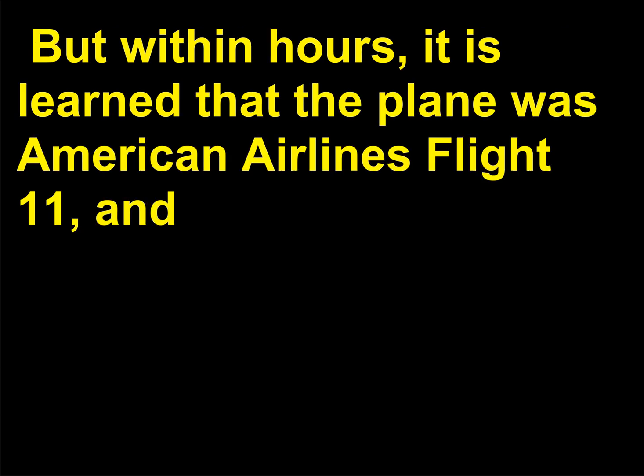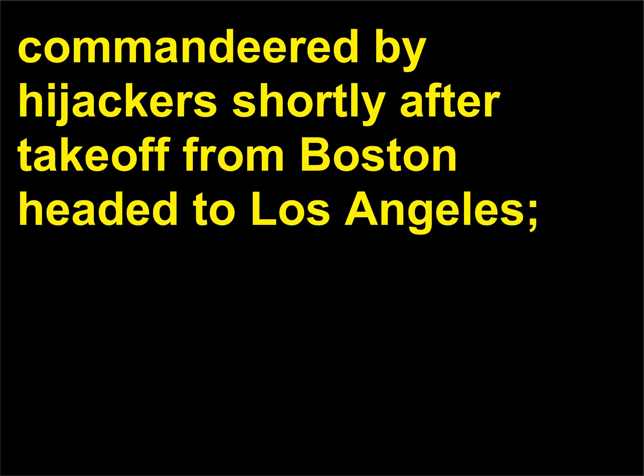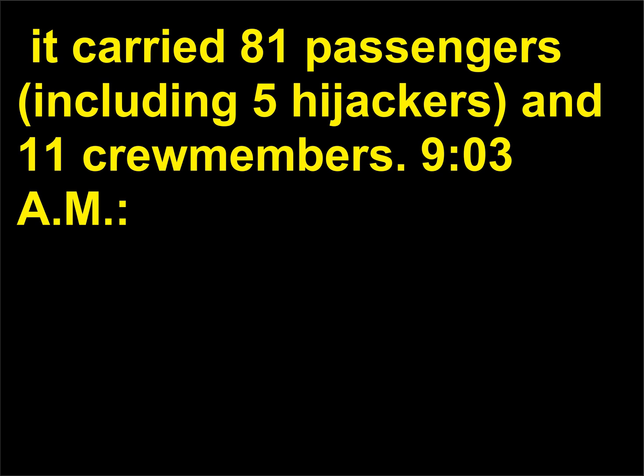But within hours, it is learned that the plane was American Airlines Flight 11, commandeered by hijackers shortly after takeoff from Boston headed to Los Angeles. It carried 81 passengers, including 5 hijackers, and 11 crew members. 9:03 a.m.